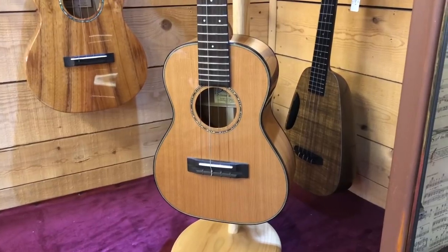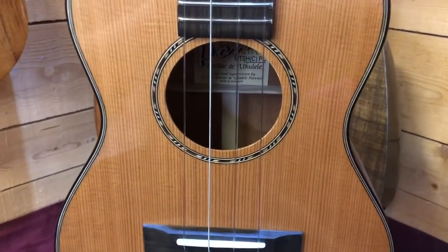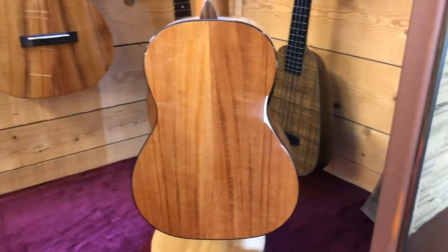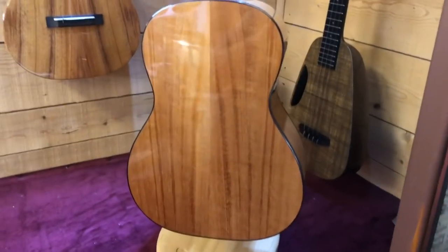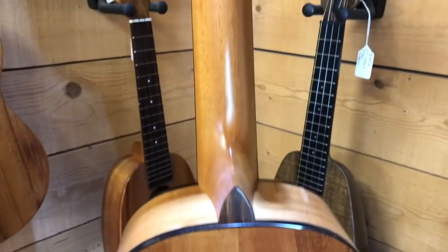So this has a cedar top, really nice select cedar top with the mahogany back and sides, mahogany neck with the Grover tuners, the radius fingerboard with the 35mm nut and a little bit of decoration. You've got ebony binding there, you've got a little rosette. But what makes this instrument perform well is that it's designed for somebody who needs to perform.